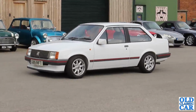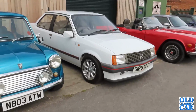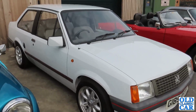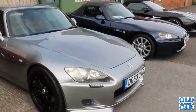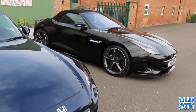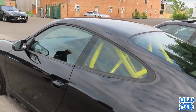Little Nova saloon. Closer look at that Nova. I like the wheels. Very clean car, isn't it? TR6. Honda S2000 and another S2000 and a Jag on the end. Always plenty of Porsches support this event. This one looks pretty purposeful with a cage in the back.